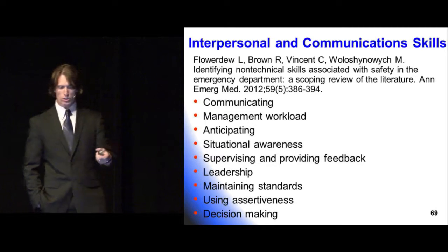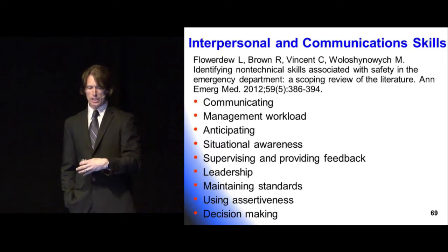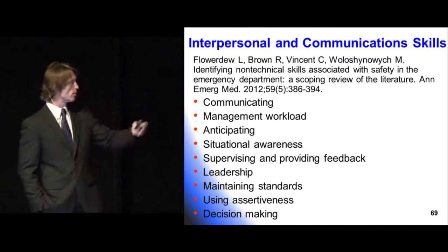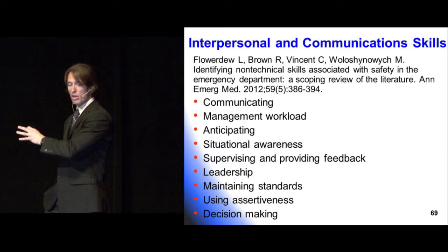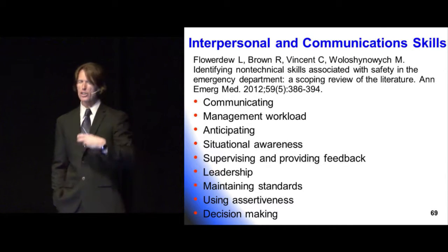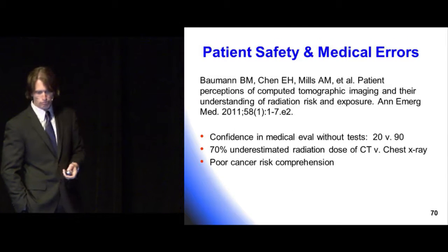This LLSA article talked about communication and what is associated with patient safety in the emergency department. I'm not going to insult you by reading them, but these are the factors that were identified in this LLSA article that impacted patient safety. Just be familiar with them. They're kind of general and they're kind of common sense related.